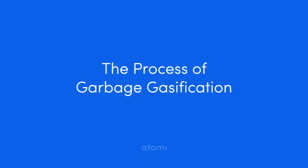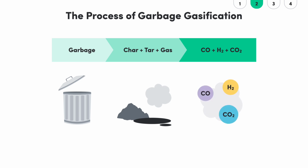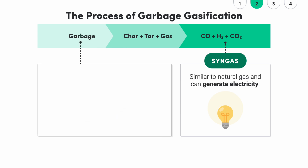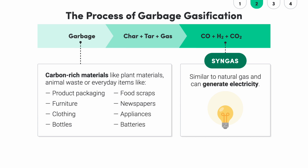Garbage gasification is a process that converts garbage into gases such as carbon monoxide, hydrogen, and carbon dioxide. These gases combine to make a product called synthesis gas, or syngas for short, which is similar to natural gas and can generate electricity. The most useful garbage for this process is carbon-rich materials, such as plant materials, animal waste, or everyday items like product packaging, furniture, clothing, bottles, food scraps, newspapers, appliances, and batteries. That's a pretty extensive list.